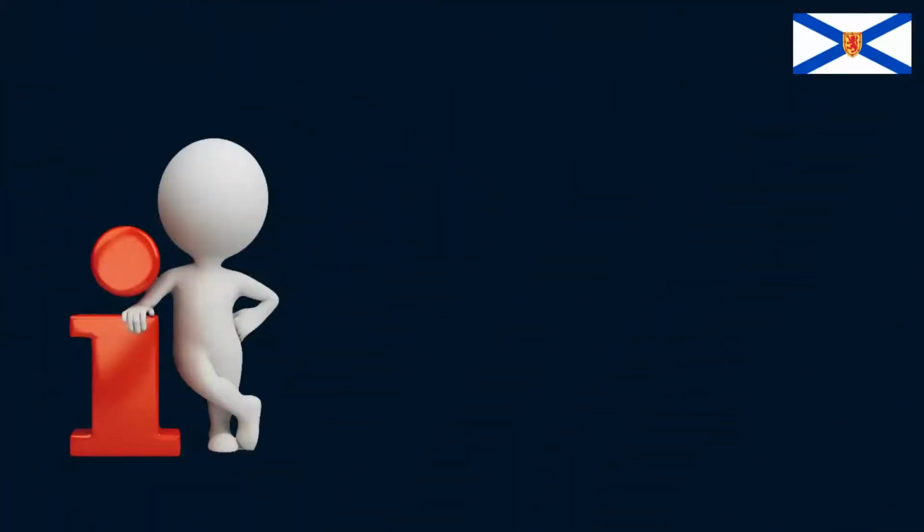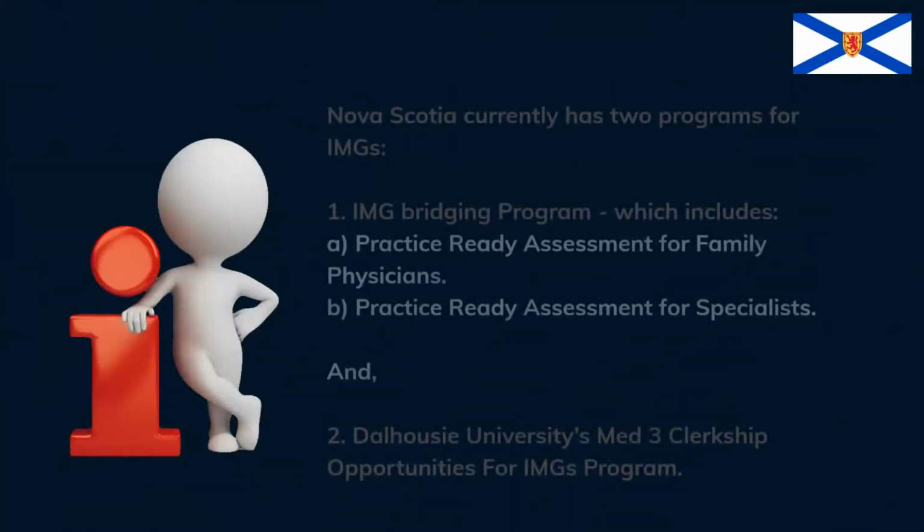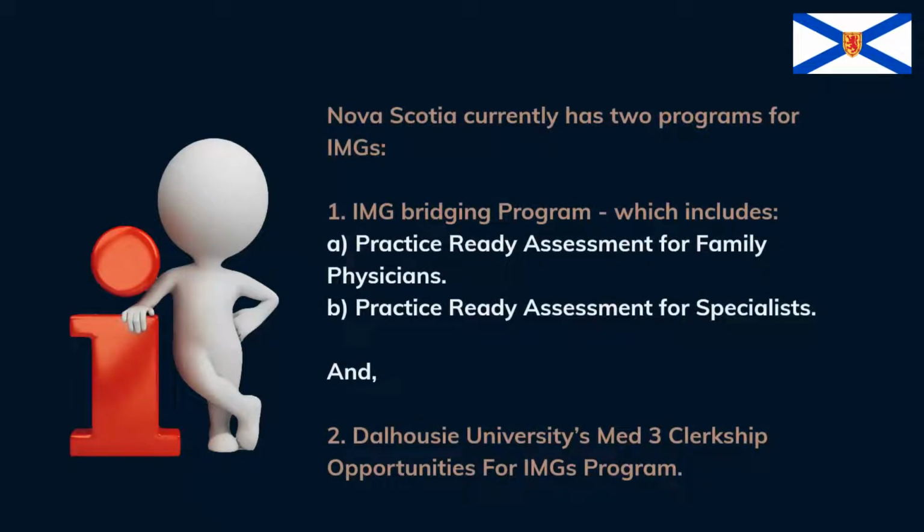Nova Scotia. Nova Scotia currently has 2 programs for IMGs. 1. IMG Bridging Program, which includes A. Practice Ready Assessment for Family Physicians, B. Practice Ready Assessment for Specialists, and 2. Dalhousie University's Med3 Clerkship Opportunities for IMG's program.